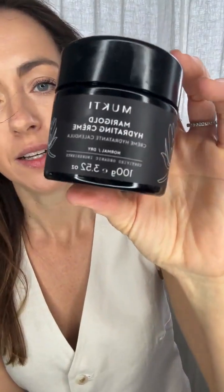This literally sits by my bed because it smells so amazing. It makes me so happy when I put it on at night. Mukti Marigold Hydrating Cream. Like, this is just a beautiful product for anyone. Look at the yellow. It smells like a field of flowers in full bloom. It's like you just feel like you're lying in a field of flowers when you use it.